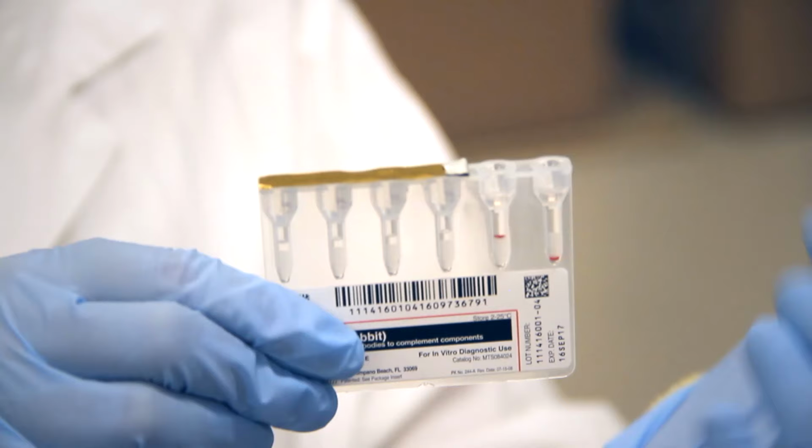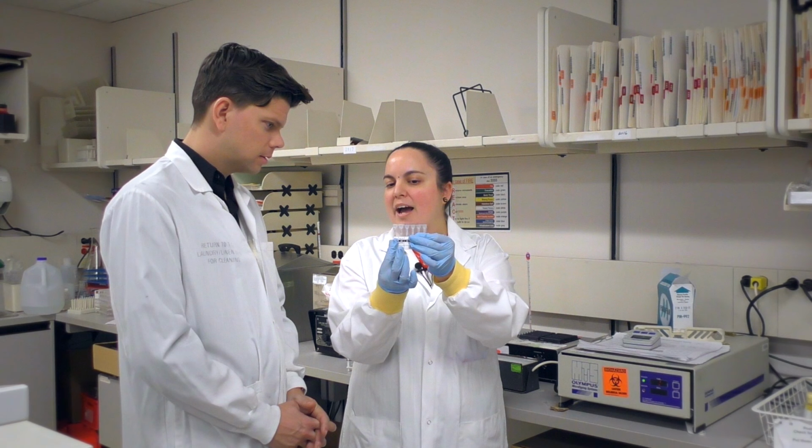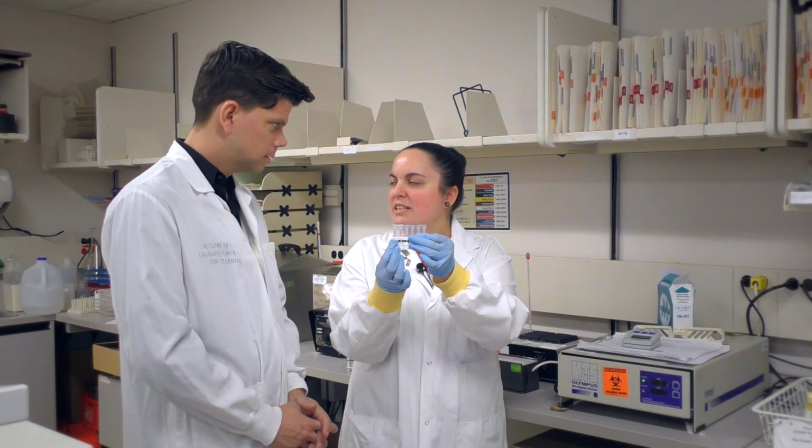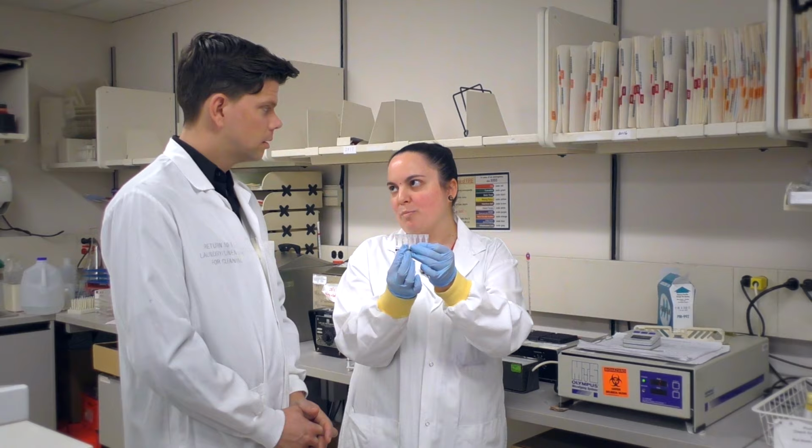So what we have here is this one here, that's actually a positive reaction. Okay. And this one's a negative reaction. So the negative reaction means that this unit is compatible with our patient. Okay. The positive reaction means there's something in that patient's plasma that's reacted with that donor unit, and it's incompatible. So that incompatible unit, we're not going to give it to our patient because we don't want to cause a reaction in the patient. Right.